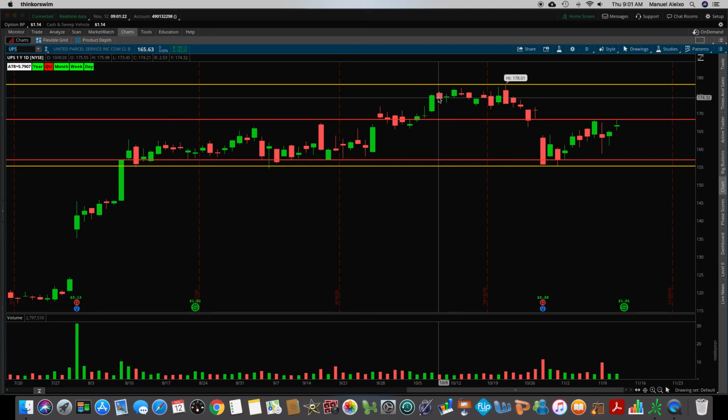Now, we don't know that because what we're seeing is we're seeing it consolidate. Okay? And people think that just because it consolidates, it may just go higher. That's not always the case.